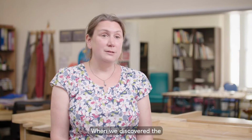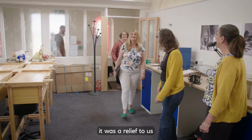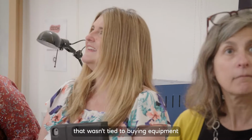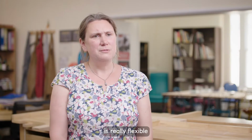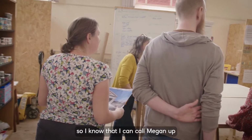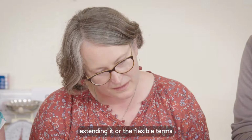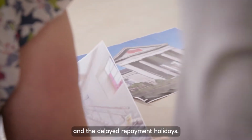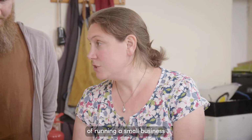When we discovered the Social and Community Capital Fund, it was a relief to us that we could get some funding that wasn't tied to buying equipment or renovating the building. The loan that we got is really flexible, so I know that I can call Megan up and we can talk about extending it, or the flexible terms and the delayed repayment holidays. And it's such a relief when you've got all the stresses of running a small business not to have to worry about that.